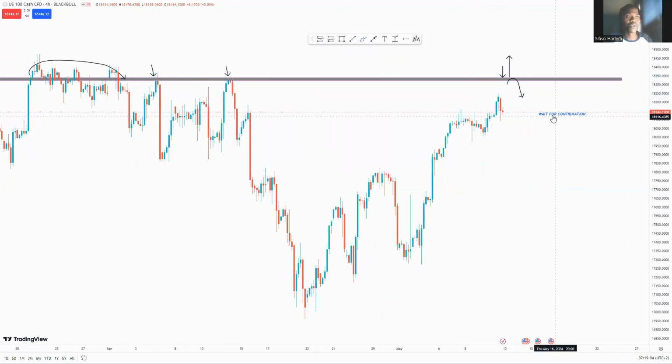That's why we're waiting for confirmation, because there are so many things that we can use and so many confluences that we can add. But to simply keep it straight, simple, and legit with you guys, we're having resistance. We're waiting for signs of price coming back to resistance. Are we gonna have a breakout to be bullish, or fail to break and look to be bearish? Do you guys get that? And that will be it. That's why we're waiting for confirmation. That's our trading idea on NAS.